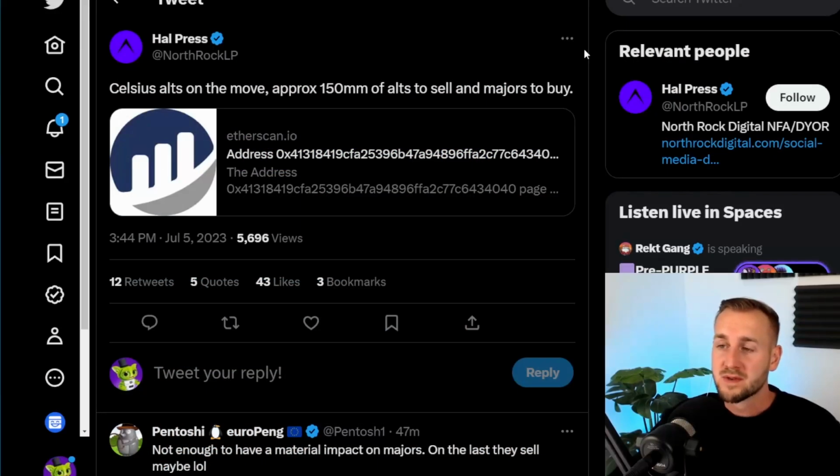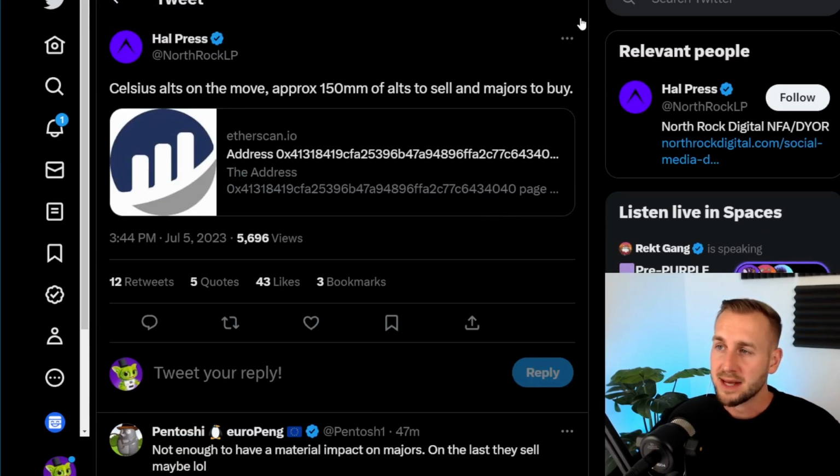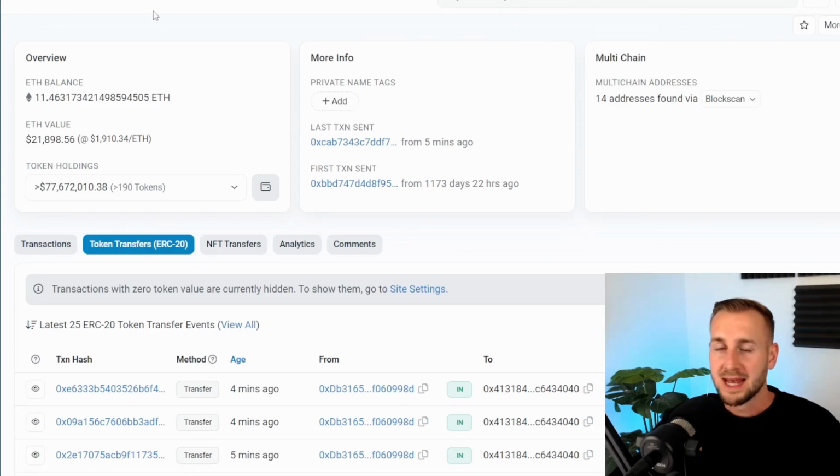So Hal Press was first to this one. Celsius alts on the move, approximately $150 million of alts to sell and majors to buy. Pentoshi chimed in, stating he doesn't think that's enough to have a material impact on the majors, to keep the bid up for Bitcoin and ETH from this. 150 mil, probably small potatoes in the grander scheme of things.